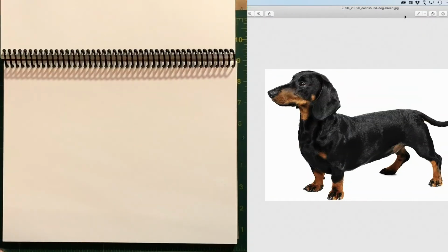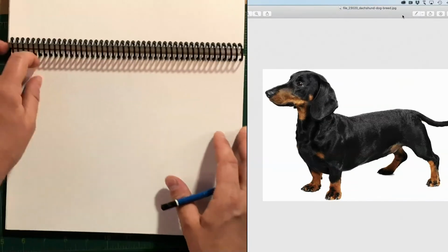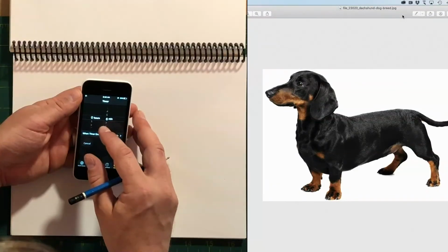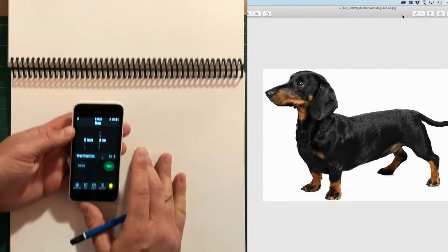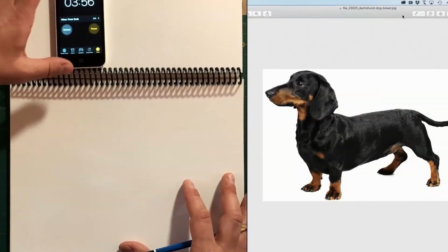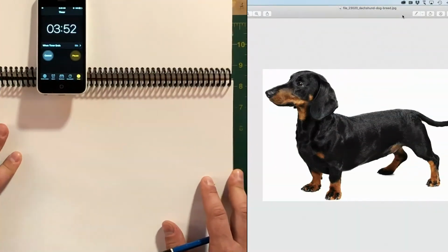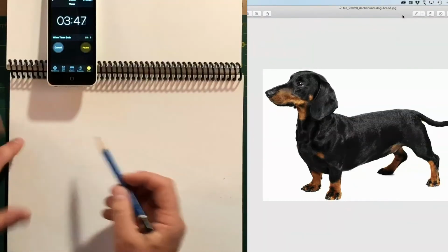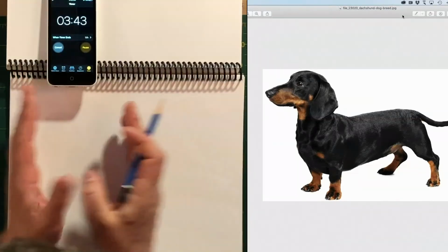Okay. So I want to try drawing this dog in my sketchbook. And again, I'm going to set a 4-minute timer because I don't want to sit here and focus forever on making this perfect. I want to try to find the shapes in this drawing. So to begin with, if this is the size of my sketchbook, I want to make it all fit in there.